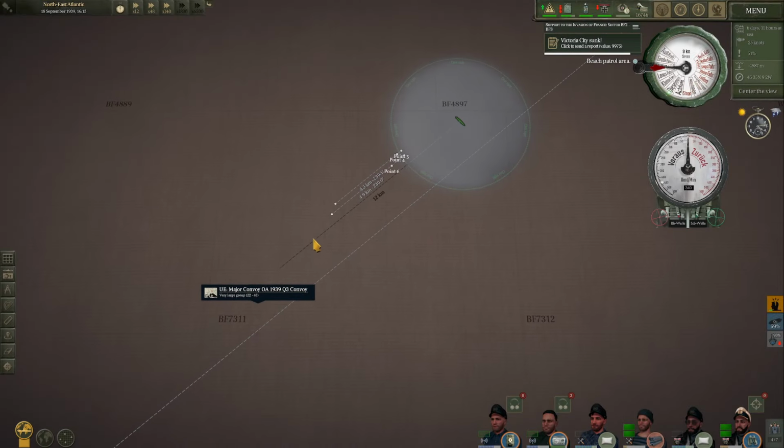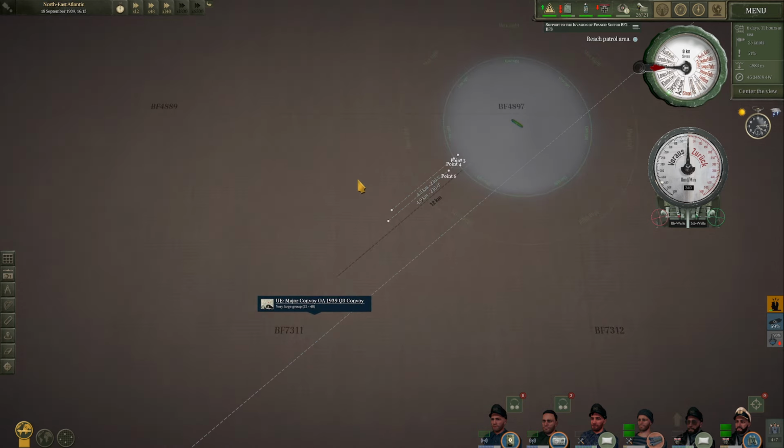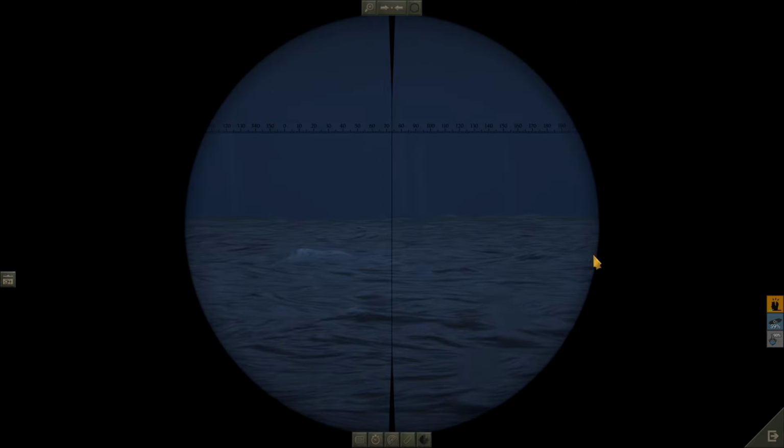Yeah, we'll backtrack a little bit, come close to them and see what's what. If there's one merchant falling behind, that's the one we hit, and we'll try to finish it off. If not, yeah, I'm probably going to leave it alone. As much as it pains me, I'm really not used to spending so many torpedoes on targets. I usually fire 1 or 2 torpedoes per target. Ship masts, tiny group.